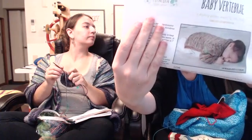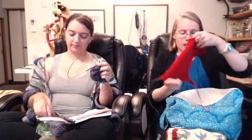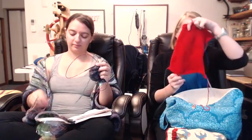Left is right, right is left. There we go. It's supposed to be specifically just to cover the back, no front panels. If the baby has any tummy time or anything like that, to keep their back warm. So I have the body just about finished.